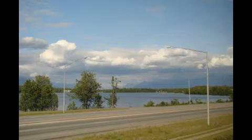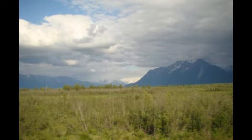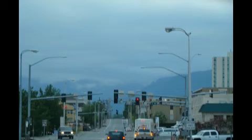Wasilla is also the duct tape capital of the world because it says there's more duct tape sold at the Walmart there than any other Walmart. Wasilla has pretty mountains around. These are the mountain ranges getting into Anchorage, and this is a scene of a street in Anchorage, and it still has the mountain range around it.